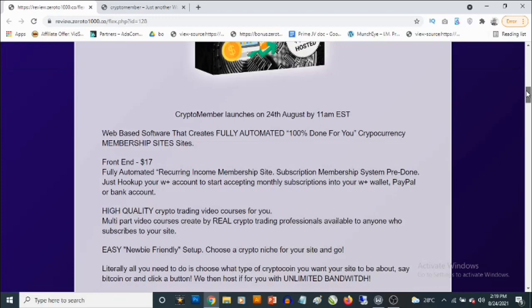The front end of CryptoMember gives you access to your membership websites, and the opportunity to add your affiliate links from all these crypto platforms and actually get paid. There are a number of crypto platforms you can go and sign up for free, get your affiliate links, and add these.